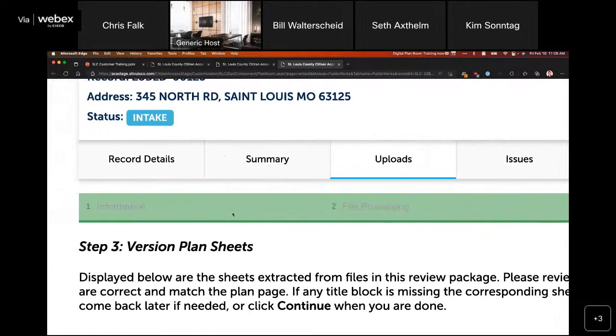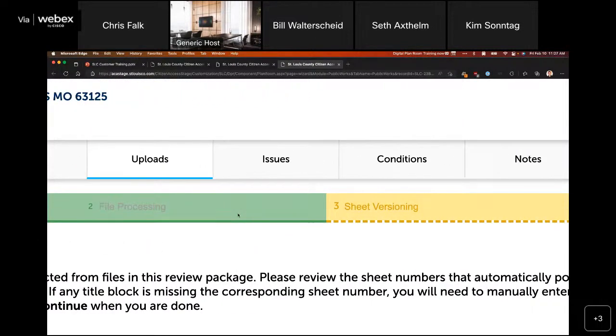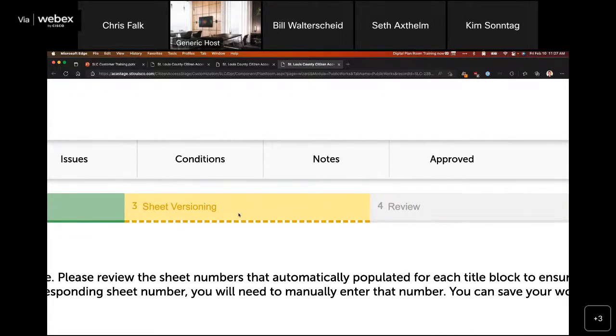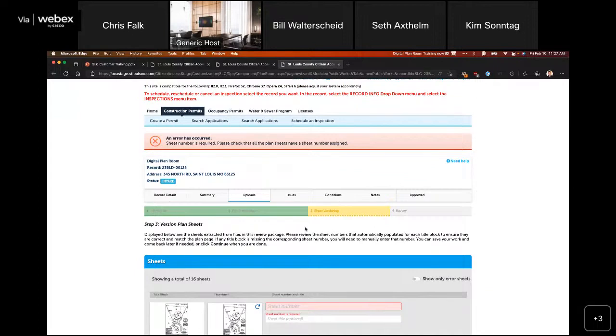So step 1, where we put our description in, step 2, where we uploaded our documents and made sure there was no issue with those documents, and then we proceeded with file processing, is now complete. Step 3 is going to show us the results of that automated sheet numbering that we just discussed. And we can validate and make sure everything looks good before we officially submit it for review.